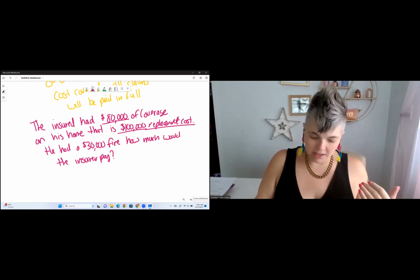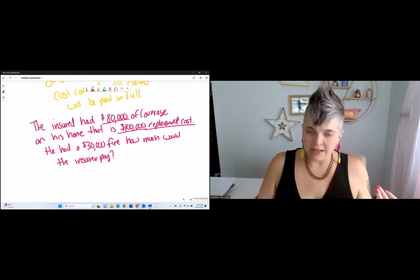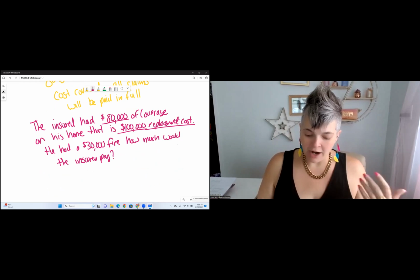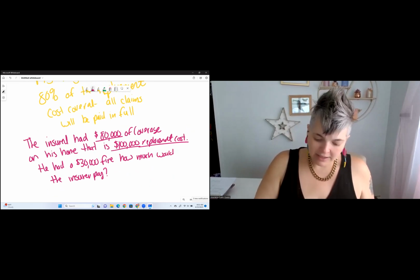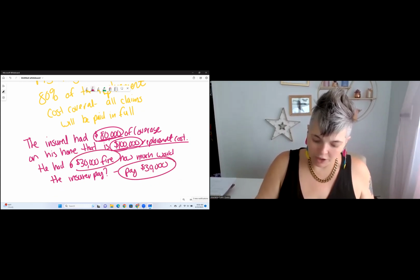The insured had $80,000 of coverage on his home. That is $100,000 replacement cost. He had a $30,000 fire. How much would the insurer pay? 80,000 is 80% of 100. So they would pay $30,000. Our answer would be $30,000. They would pay the full claim.